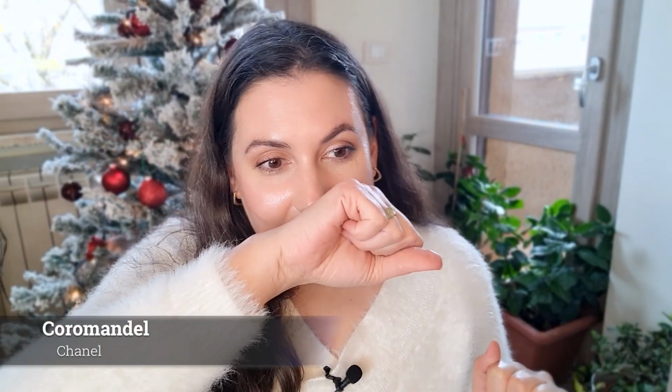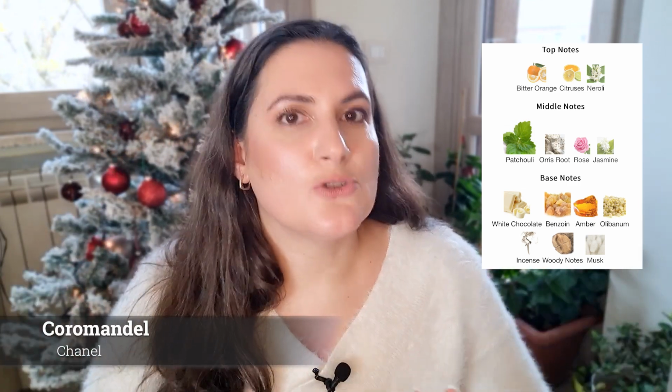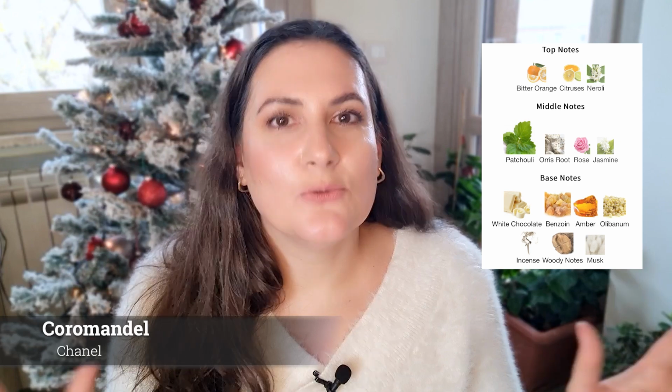Next fragrance I absolutely adore. Masterpiece in my opinion. It's definitely worth the hype. I just can't believe that it took me so long to test it, and that is Coromandel from Chanel. I'm actually wearing it today. How can I describe how beautiful this fragrance is? This is for patchouli lovers, and I'm not a patchouli lover, to be honest, but this fragrance is amazing. It will make you fall in love with patchouli. Unless you are a patchouli hater, I would say you would love this one.